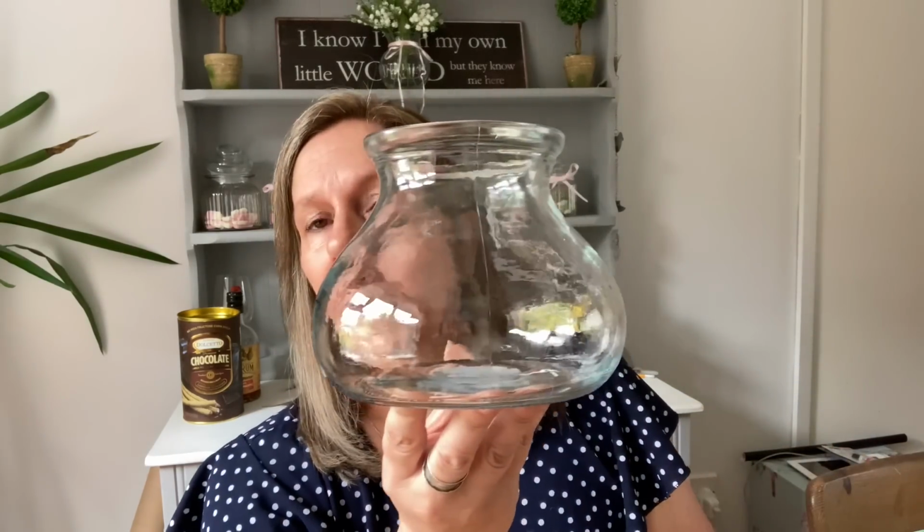I picked up this from the car boot, £1. I love the shape of it. Now when I picked it up, obviously it was dirty, and inside there was some blue kind of grit and some natural coloured pebbles, and it also had jute rope, nautical rope, whatever you want to call it, tied round it, and something hanging off it. But it was dusty, it wasn't nice.